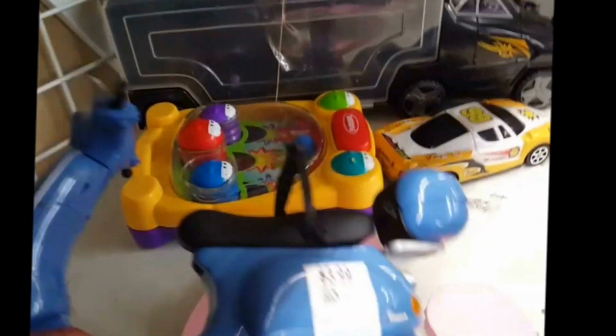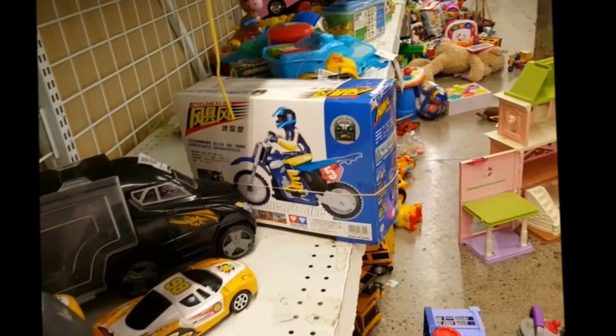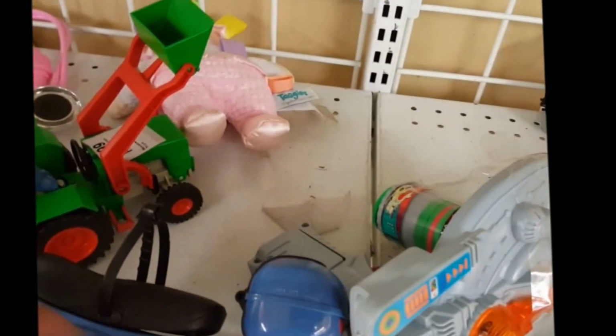See what else is here. Oh, I like this. This looks like a Vespa. This is very cute. Oh, might have to get that for the Blythe dolls. Not sure. Okay, it's a Barbie one. My Scene Barbie. Very cute. Yeah, this one we're gonna think about. Look, there's a Frozen case.